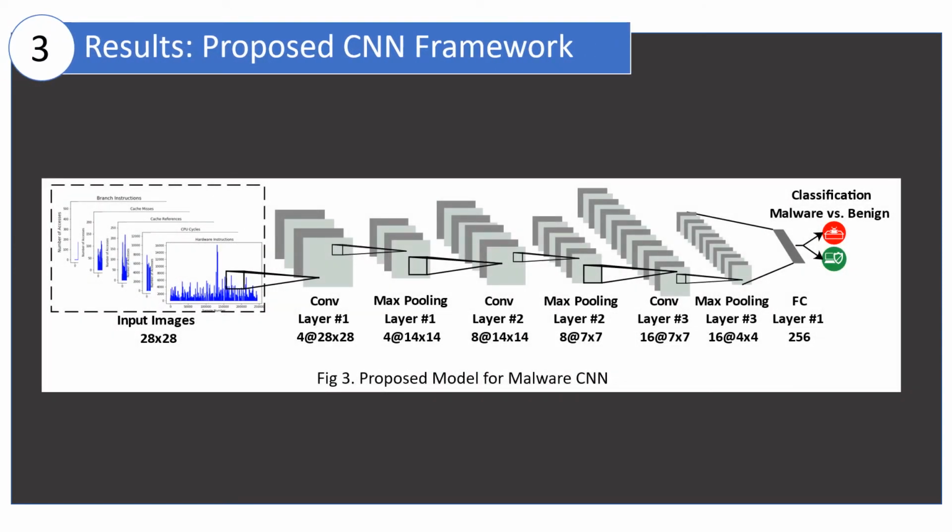So here is a visual perspective of our proposed CNN framework. Similar to traditional CNNs, we have a combination of convolutional and max pooling layers before a fully connected layer. An important note is that our input images were 28 by 28 pixels, which is rather small, but we wanted to sacrifice the resolution of the images, since they're only graphs, for the computational efficiency in the hardware.